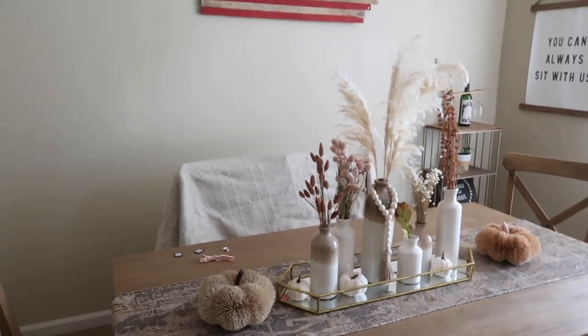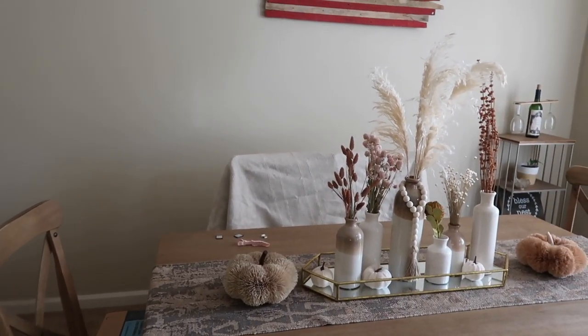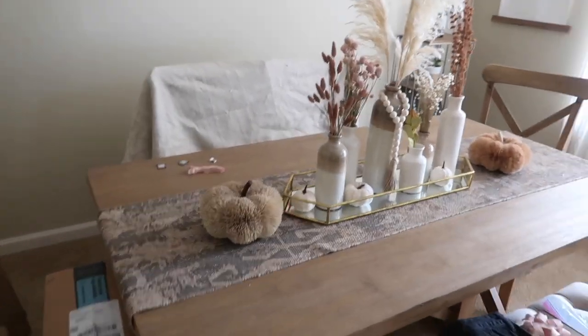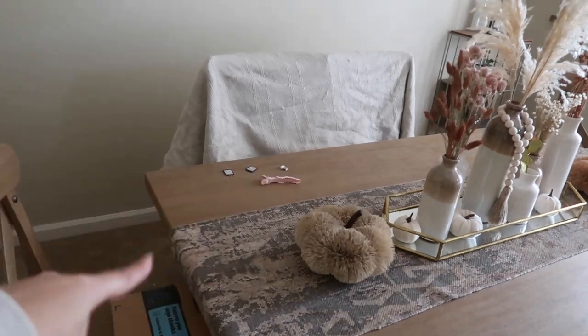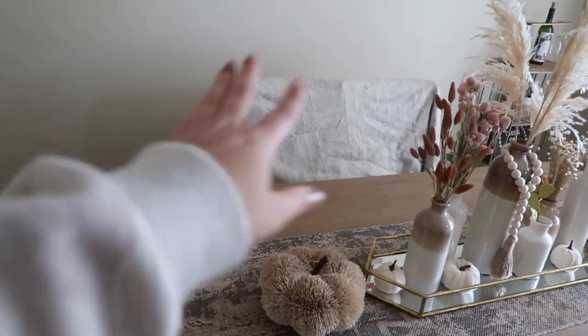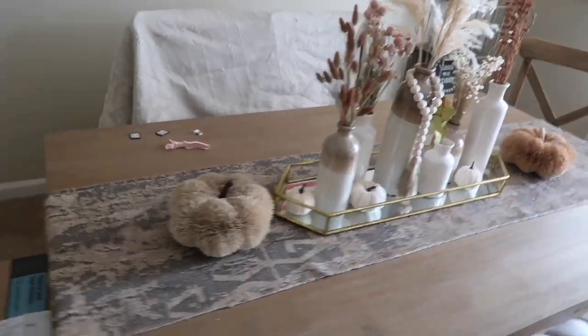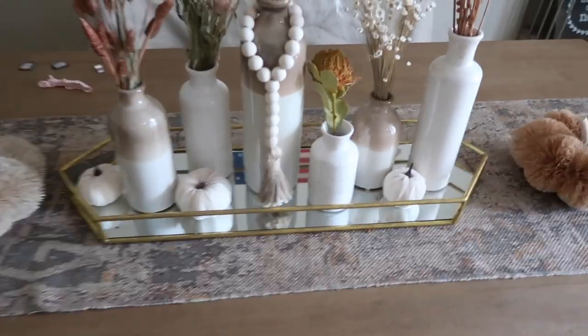All right, you guys, so this is what our dining room is looking like. Full disclosure, we never ever use this room. I cannot tell you the last time we actually sat in here. And I need to finish cleaning up all that stuff. I just washed our living room rug, so that's drying right there. That will obviously move. But I thought I would show you guys our tablescape situation.